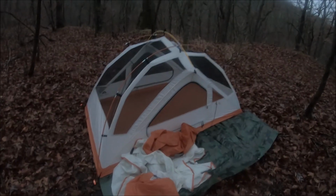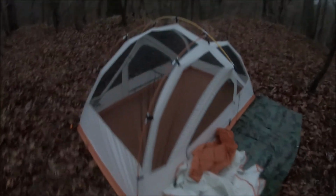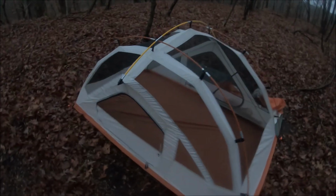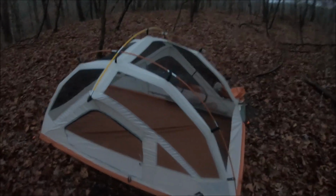Well, I got the first part of the tent up. Now I just gotta put the rain fly over it. Ozark Trail 2-person 4-season backpack tent. Well, it's really starting to get dark now, but I got my tent up, got the fly on.